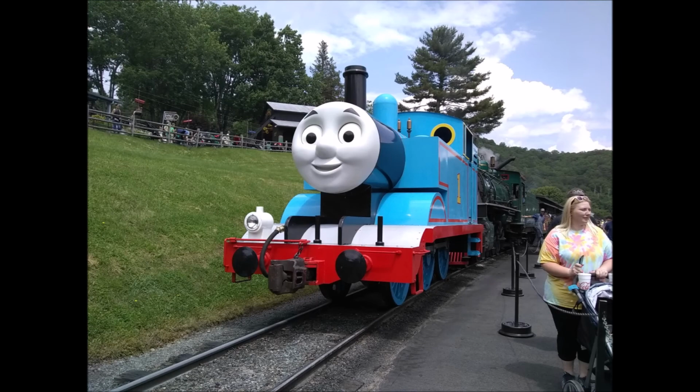Next, it was about our time to ride the train. We had a 2:30 ride, so they told us to get there by like 2:15. So we decided to get here early and watch the train take off before it was our turn. Here's a little video of that.